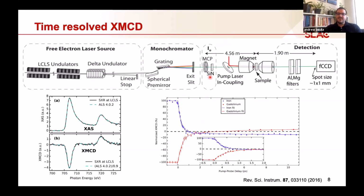Two really critical pieces of equipment that we've learned are necessary is to block a fraction of the beam. And using a silicon nitride, we let the beam transmit through it. It absorbs a bit of the light. Soft X-rays absorb a lot more than a bit. And we have a microchannel plate here. We use this for I0.